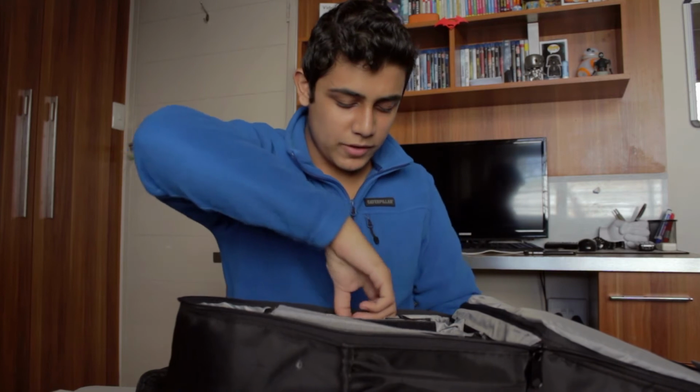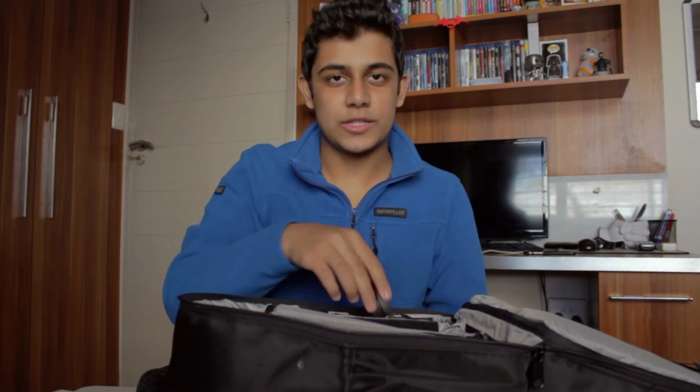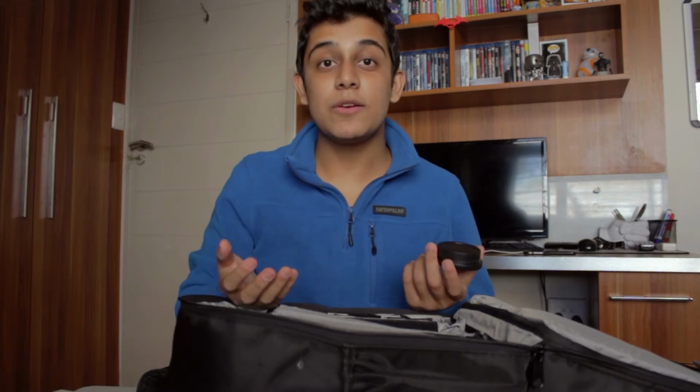Moving on to the next compartment over here, we have the charger. This is just the battery charger. I keep this just in case someone's set and the battery runs out, because I don't have an extra one. That doesn't happen to me though.